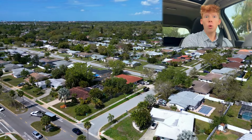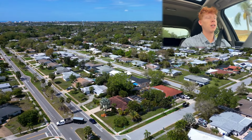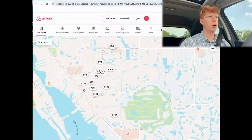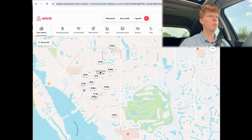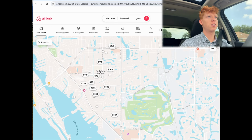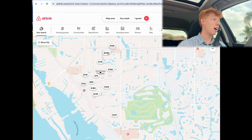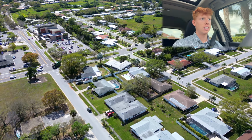Gulf Gate is so close to the beach. It's the closest place to the beach that's not on the key that you can live in. And so a lot of people put them up on Airbnb or VRBO and rent them out for a couple $100 a night. Just like Lake Sarasota, Gulf Gate doesn't have an HOA either, and what it does have is very, very lenient and it's very cheap.